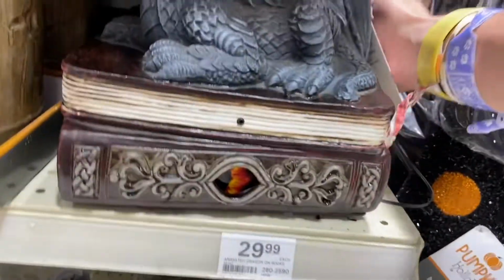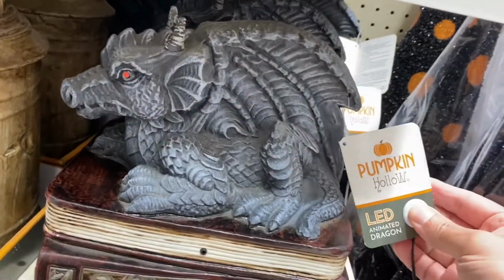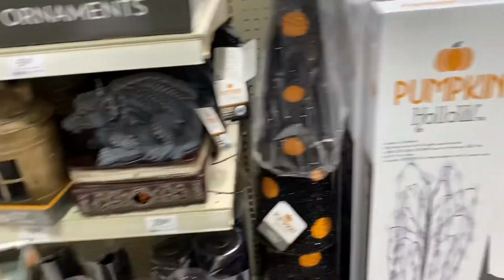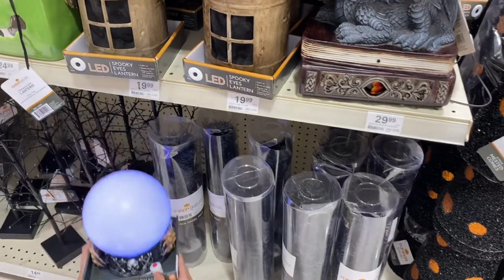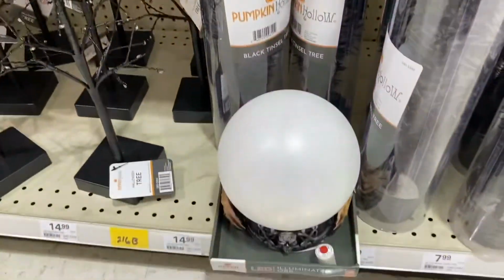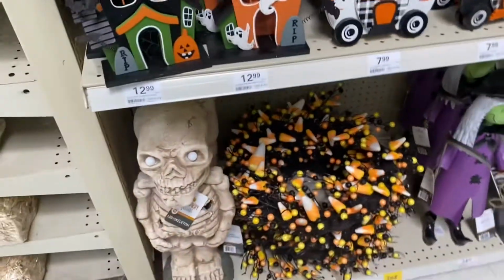Let's see what this does, bud. Animated dragon on books. The try me button. It's not doing anything. Neither are those. Okay, well, let's see if this thing works. Oh, happy. Okay, various tchotchke knickknacks, not our speed.